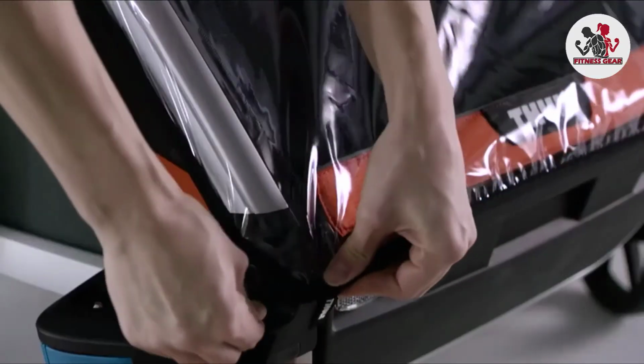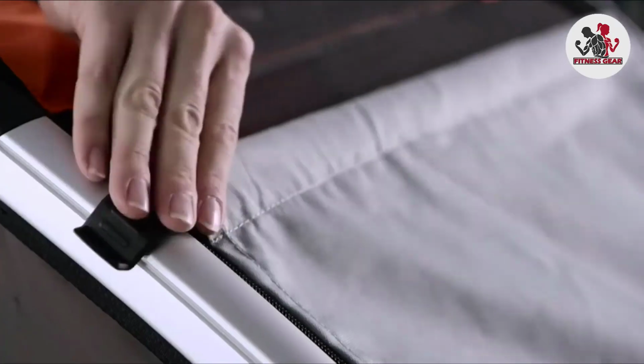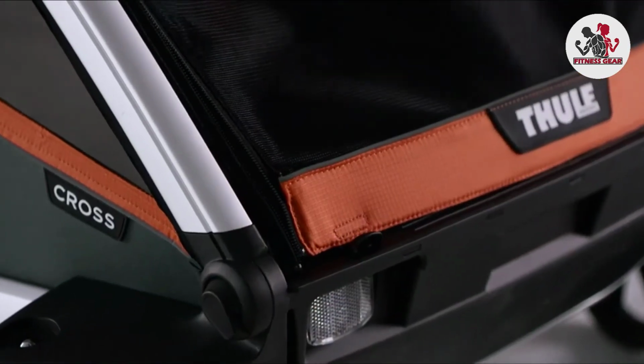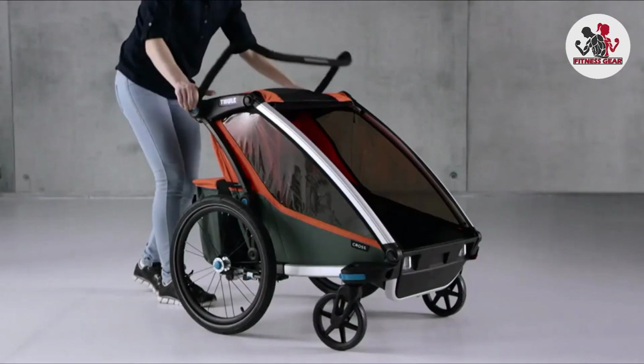Other features include the Thule Versawing system, which allows speedy conversion between activities if you explore the more versatile environments around the world. When you're all worn out from your running, cycling, or skiing, it also folds down to an easily storable size for straightforward transportation.